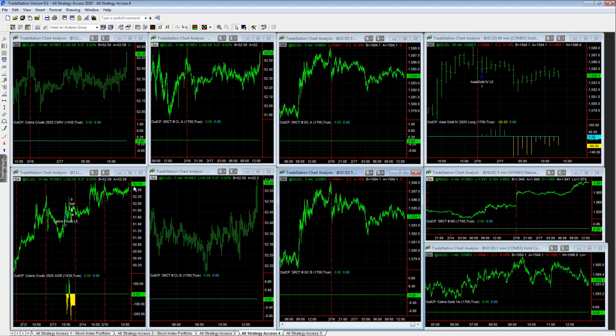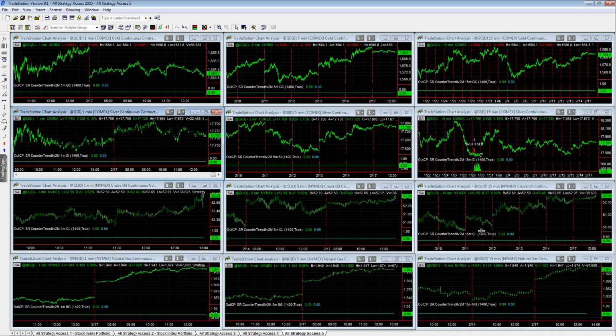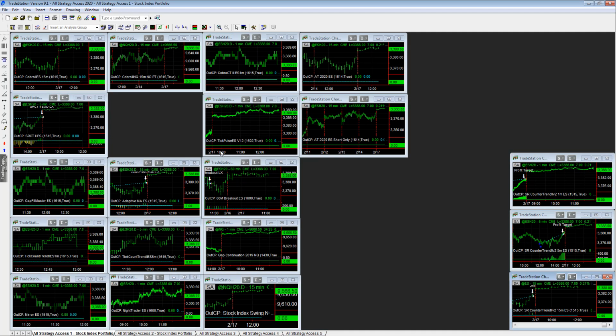All Strategy Access 5. Let's see, no trades on here from Friday. And Asia Gold 4 long entry. The 2020 version right here, 1584.90, minus 80 on the trade. So All Strategy Access 5, no trades. In a selective trading mode right now for that setup. So those are all the trades for Friday and coming through today on President's Day.